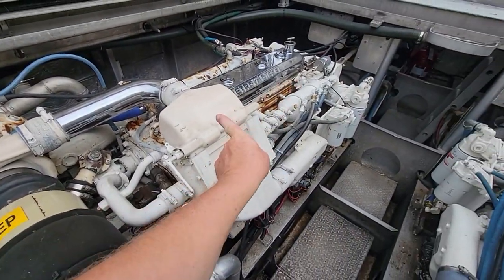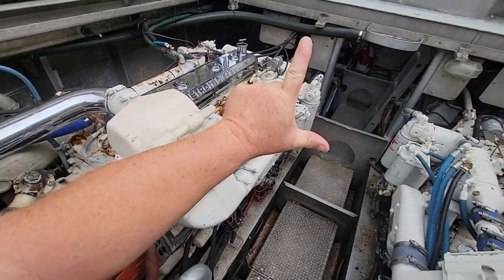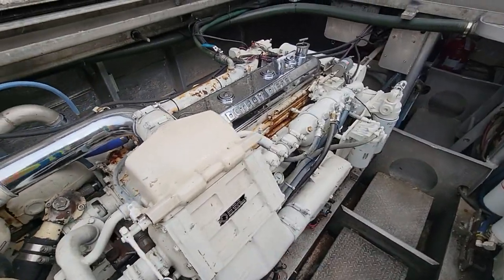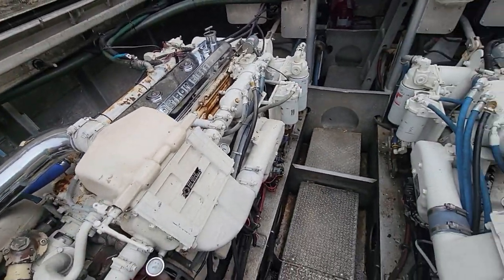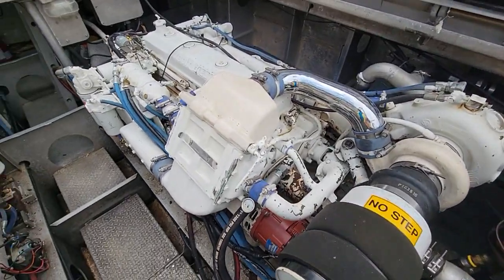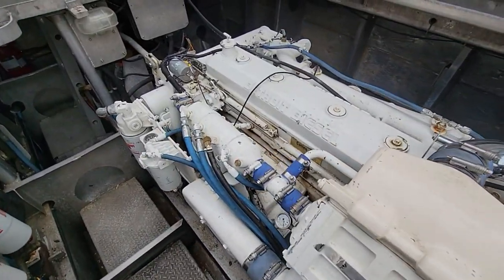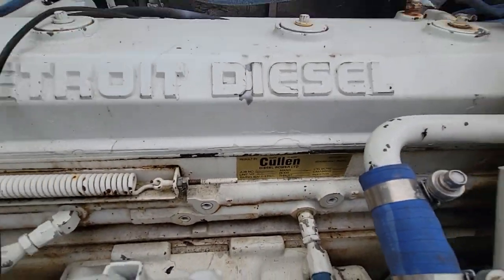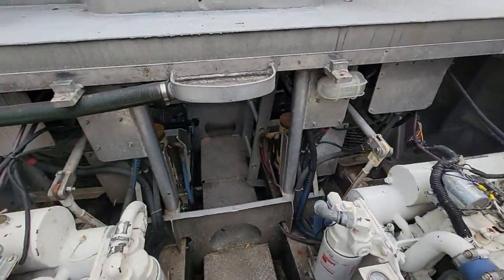So that would be this engine, because that's my left. See, like this, I'm facing the front of the boat. Port is left, a four-letter word that ends in a T. Left is a four-letter word that ends in a T. That's how I always remember. So they're Detroit diesels. Information on the labels, of course, is available in all of our pictures.